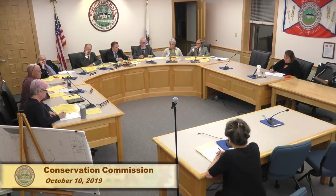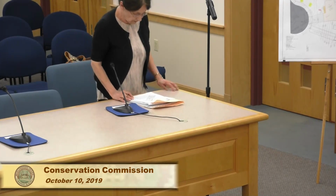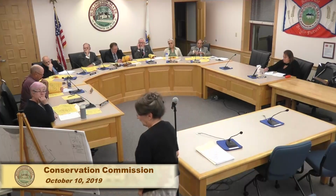Okay, did you have any others? Yes, number 49. A minimum of 10 native trees to be planted on the property within the buffer zone to the BVW. We'd like to reduce that number.